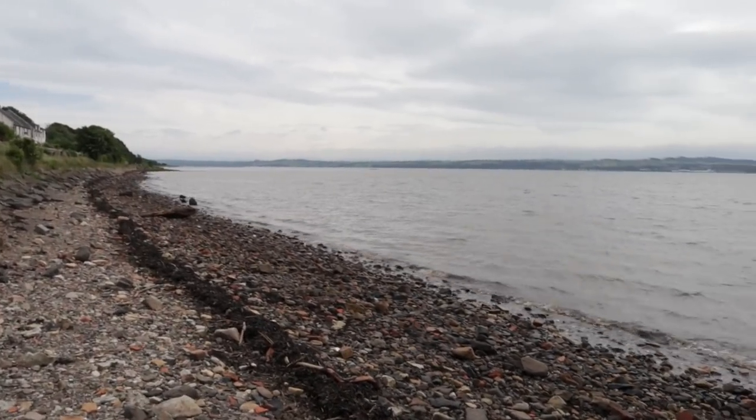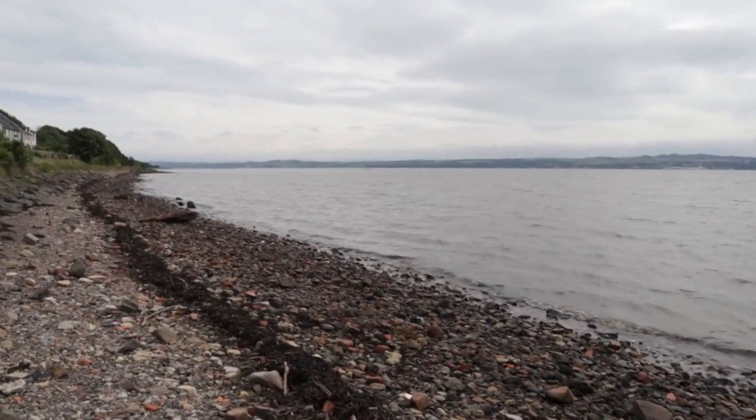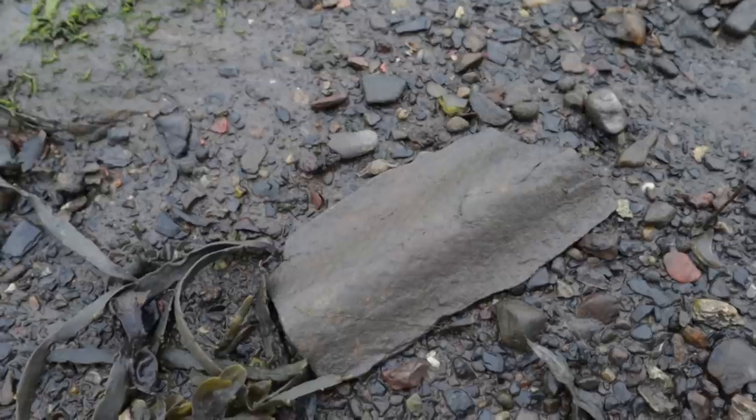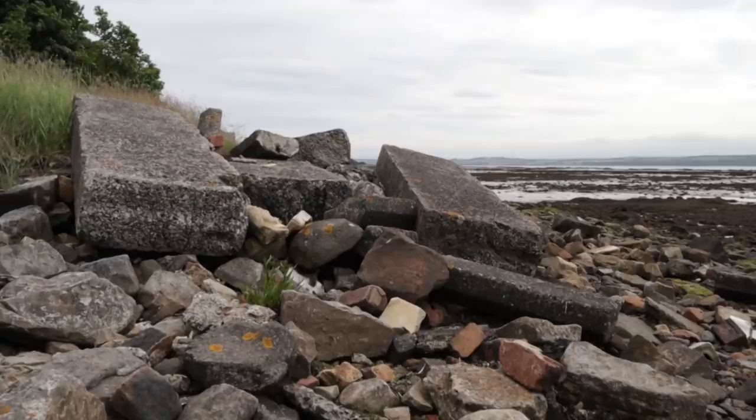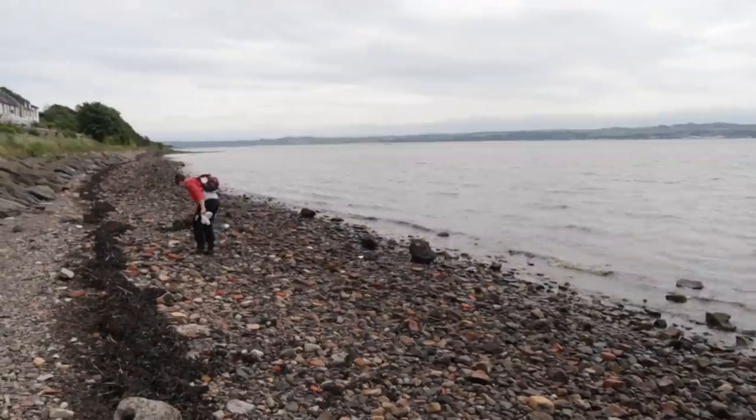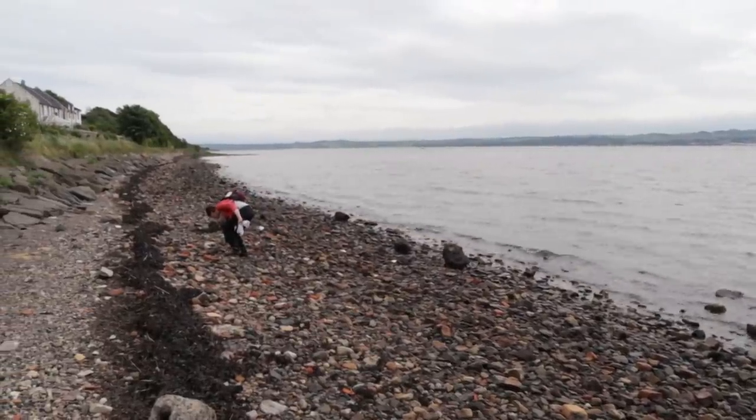You can see the tide line there, you can see that the water's starting to go out. There's an odd mix here, there's clearly a lot of dumped industrial material, lots of bricks, lots of pieces of pipes and concrete. Hopefully in amongst this lot, we'll find some real treasures.